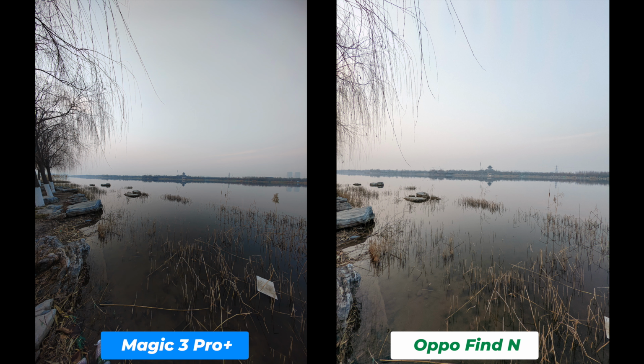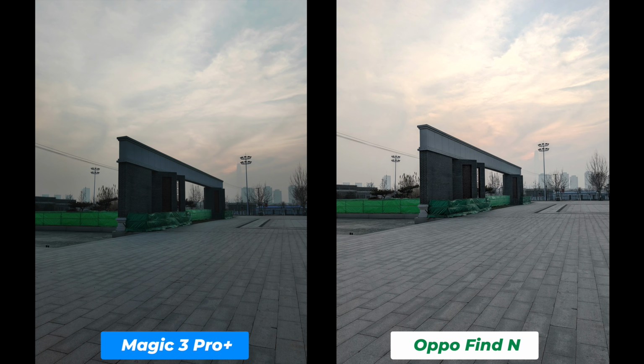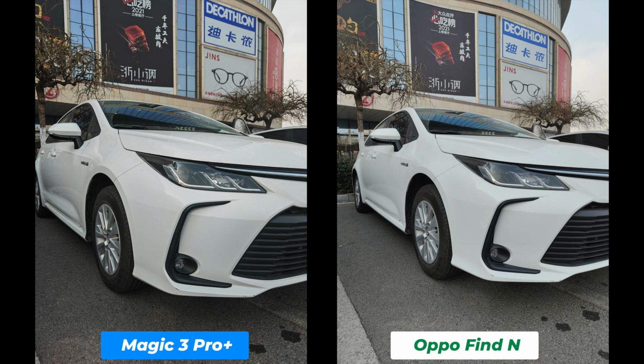Beside this Oppo Find N, Honor Magic 3 Pro Plus is a total beast. It has everything correct, especially exposure, and dynamic range is far better. In terms of details and textures, Honor Magic 3 Pro Plus is also way better.